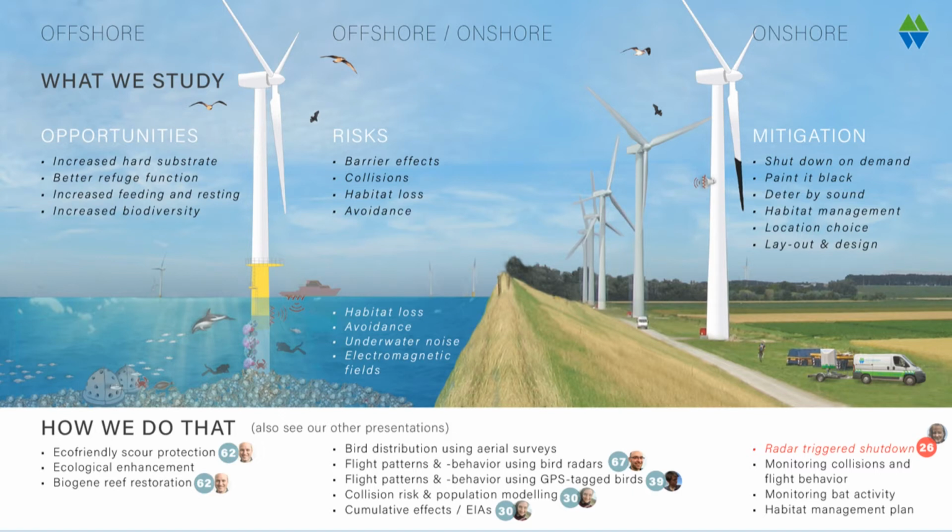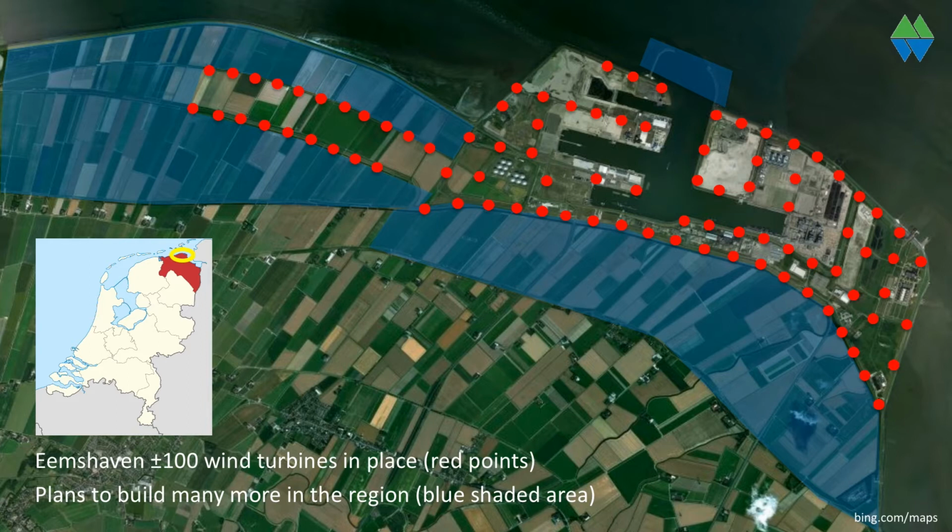In this presentation, I will focus on mitigating collision mortality of nocturnally migrating birds with radar-controlled shutdown. Our project location, the Eemshaven, is a harbour area that is located in the northeastern tip of the Netherlands in the province of Groningen. The Eemshaven region currently accommodates almost 100 wind turbines, shown with red dots on this map. There are plans to install another 100 wind turbines in the blue shaded areas in the coming years.